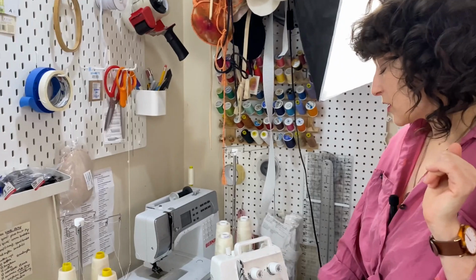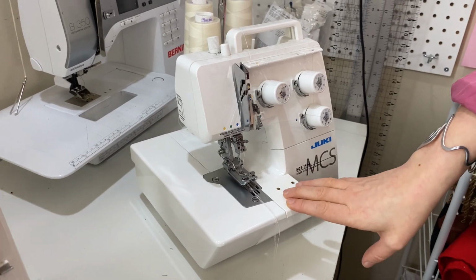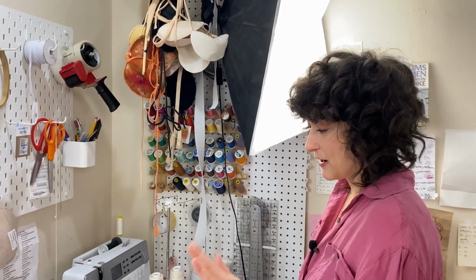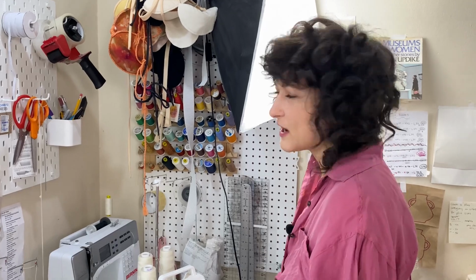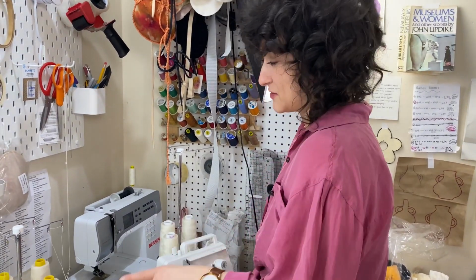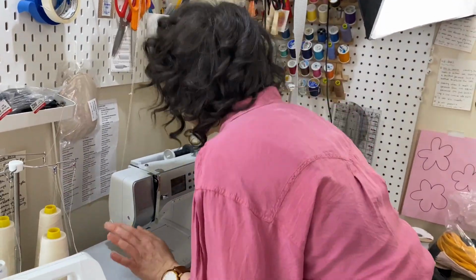So if you're working with a lot of knits and a lot of t-shirts and you want to crop them and rehem them, a cover stitch machine is great. It's not a requirement. I'd say a serger is pretty necessary. I would highly recommend getting a serger. But a cover stitch machine, if you work with tons of knits, can be worth it in its own way. But there are workarounds, so it's probably twice as much as the serger. It's a little pricey.